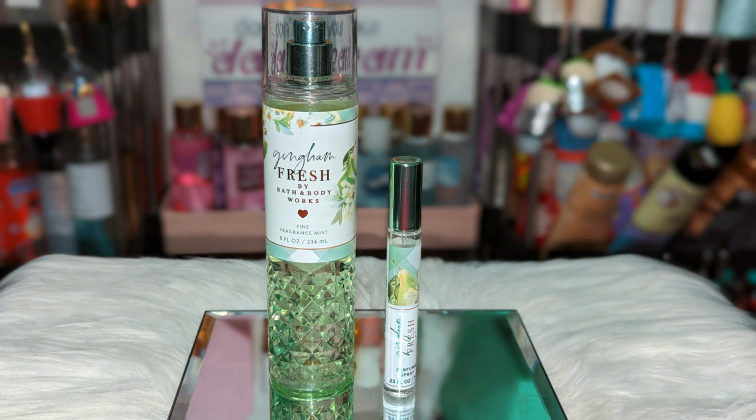On the opening, I get a crisp, juicy pear. It has some nice sweetness to it. The clementine brings a good amount of citrus where it's not taking over the scent, but a nice uplifting brightness to it. I'm loving that it's fresh but also nice, juicy, and sweet fruits.